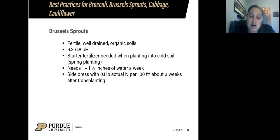Now, Brussels sprouts require a minimum of 6 hours of sunlight a day. They prefer fertile, well-drained organic soil, but will tolerate a wide range of soils. Brussels sprouts grow best in soil that is 6.2 to 6.8 soil pH. If planting in the spring when the soil is still cold, then you're probably going to want to give it some starter fertilizer to help it get to growing.